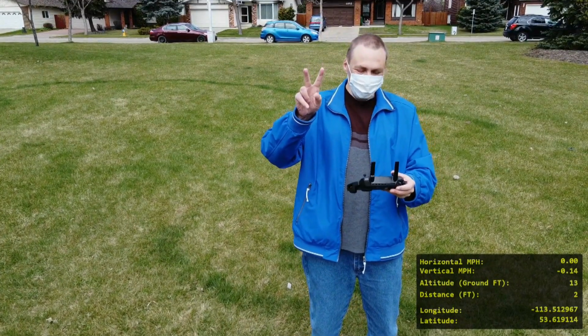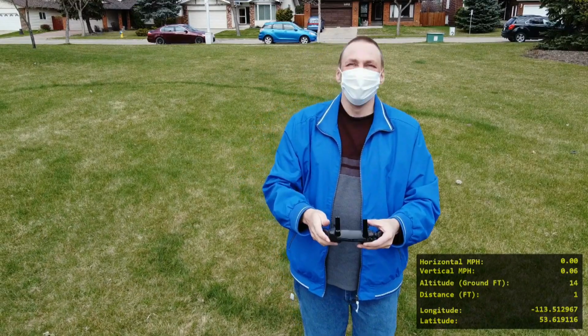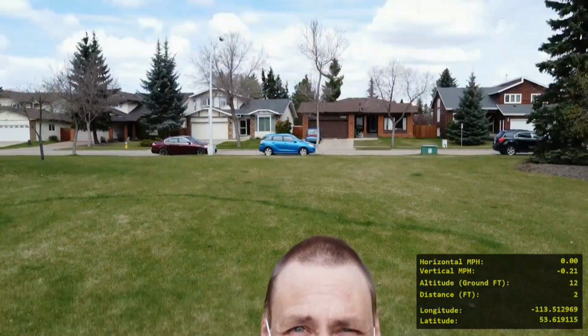So when you spend a lot of money on drone batteries and a drone, like $400 and then $80 per battery, including shipping, you want to be careful, right? You want to make sure you think everything out.